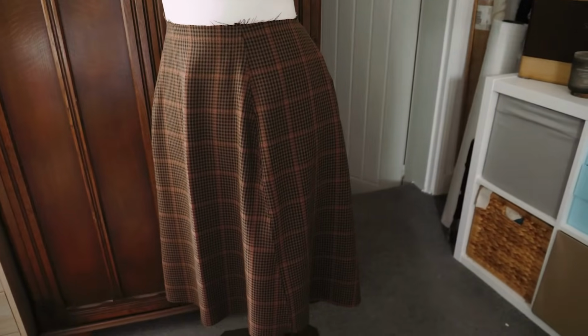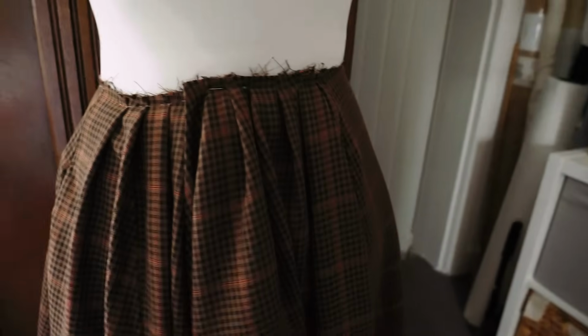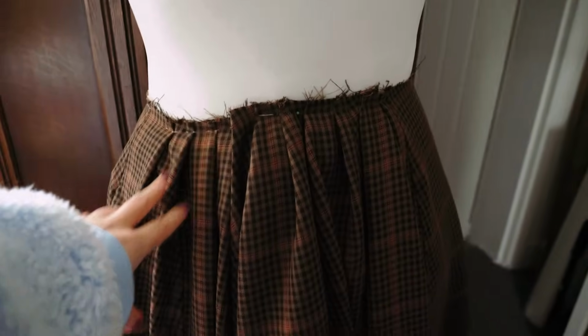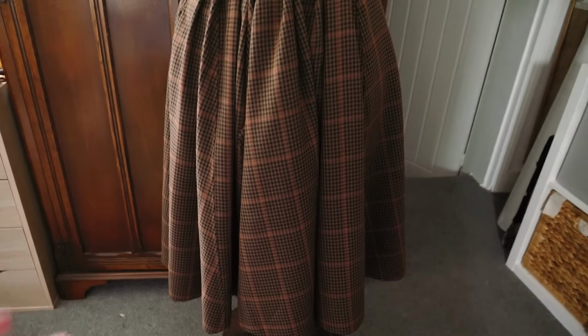Okay, so the skirt is nearly done, and I know it doesn't look like much, but I swear it is. I finished off a few things by putting in the pocket, and then I pleated up the back and basted it. I also evened out the hem, and I did this by sitting on the floor and measuring up. But I first found the shortest point of the skirt.